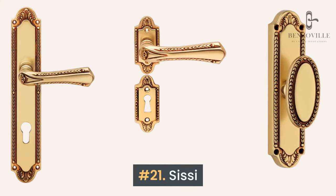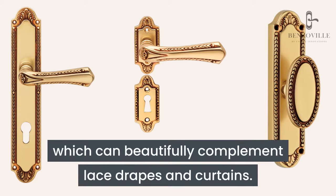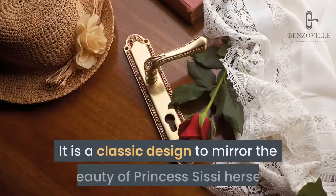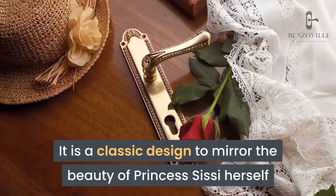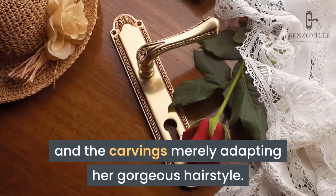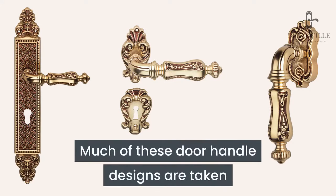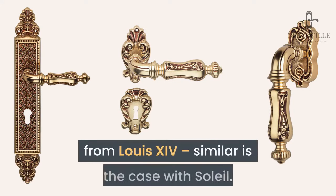21. Sisai. Sisai vintage door handle designs focus on simplicity, which can beautifully complement lace drapes and curtains. It is a classic design to mirror the beauty of Princess Sisai herself, and the carvings merely adapting her gorgeous hairstyle. 22. Soleil. Much of these door handle designs are taken from Louis XIV, similar is the case with Soleil.